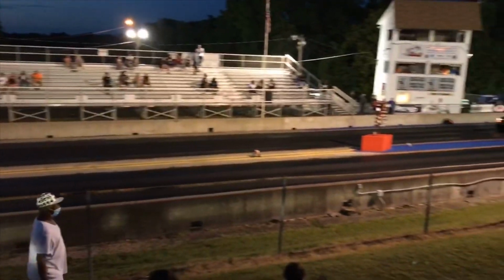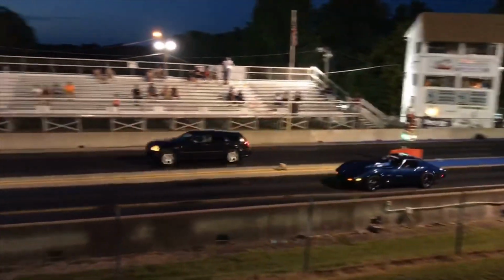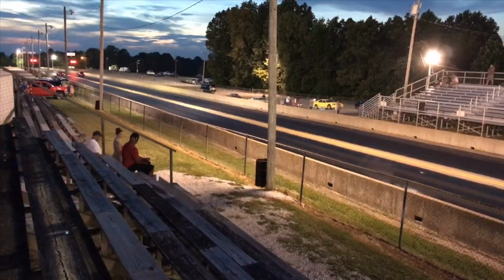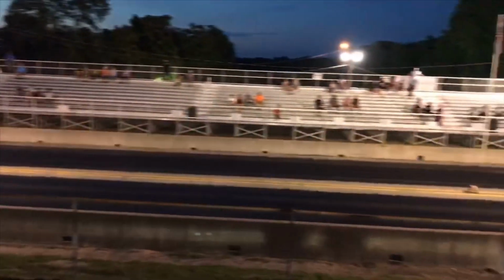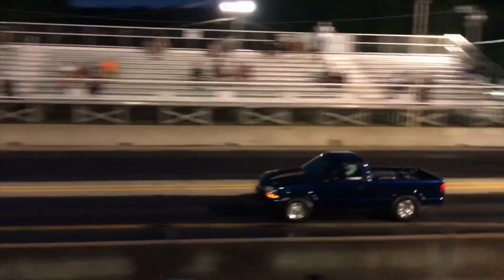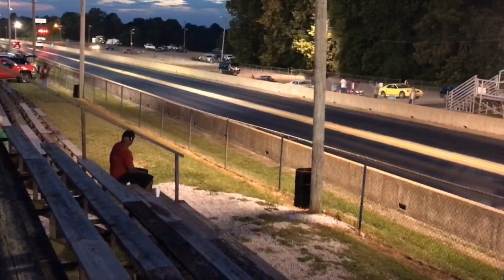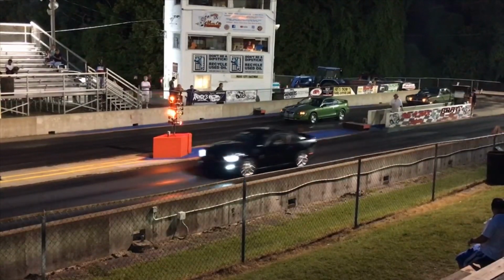7.71 on the inside lane for the win. Wagon got a great light. They got him a breakout win. Went to the wagon. Let that SUV go and wait for this truck. 7.60 on the inside lane took it. The far lane, 10.50 dialed here on the inside lane.